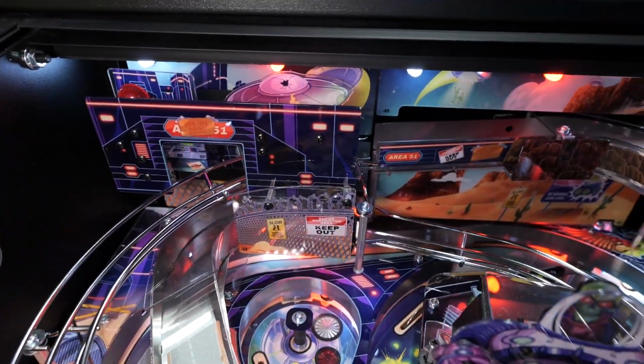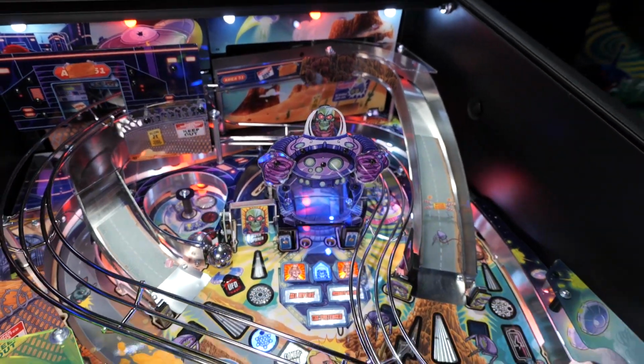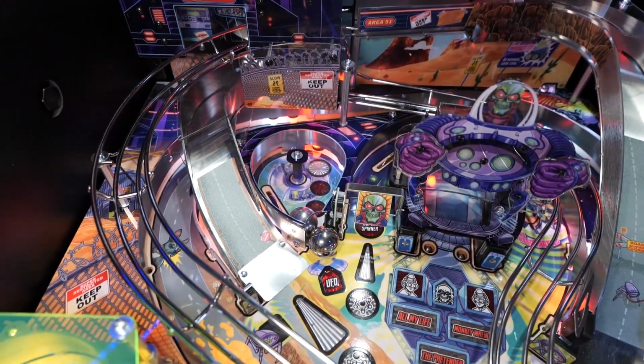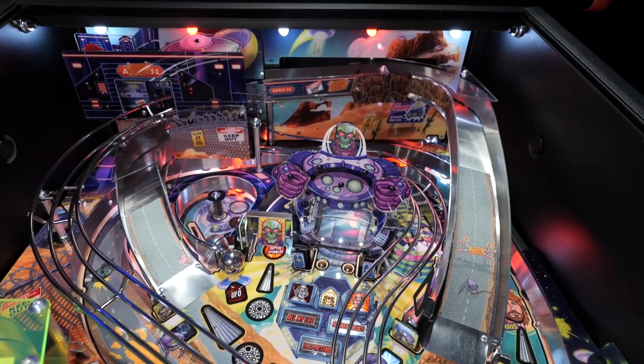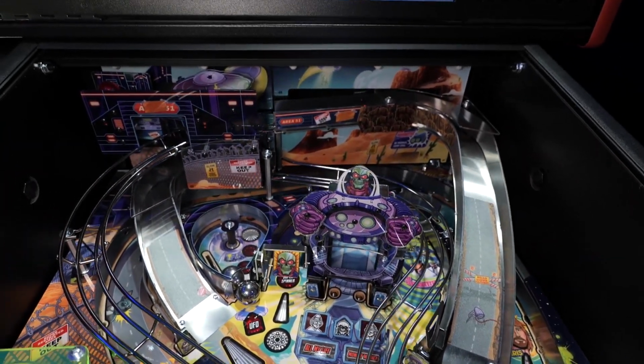You're going to have to wait until the gameplay to see them in action. It's pointless me really describing them. It has to be seen to be believed. It's very, very innovative. There's another ramp, which you can just see just here as it goes up. That goes all the way up and around and comes back down to the right flipper.